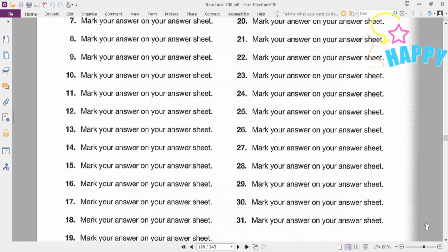Number 9. Could you please mail this letter sometime before noon? A. She wrote that she's doing well. B. About 10 minutes to 12. C. I'll take care of it right now.